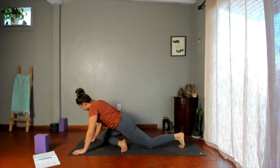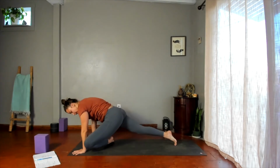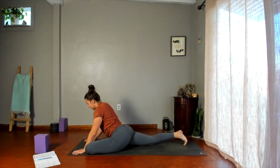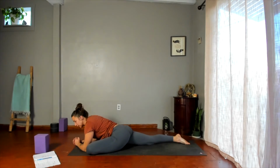Either from all fours or down dog, you can switch to the other side. Take your left knee forward. Walk your right knee back. And then feel free to take your forearms to the floor. Take slow, steady breaths, squeezing knees toward each other. Lengthen your spine. Good. Slow, steady breaths.